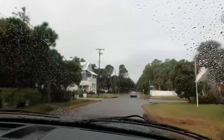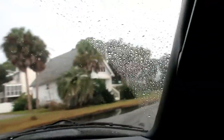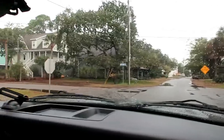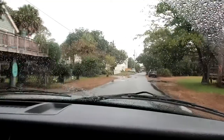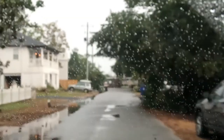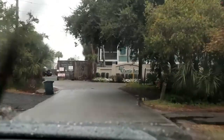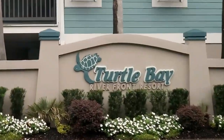Here's our nice little place we rented from Ocean Rental, and it is the 10 Turtle Bay. So if you guys are ever wanting to come to Folly Beach, we'll have to see what it looks like inside. Turtle Bay, there it is, there's the sign. Turtle Bay Riverfront Resort.